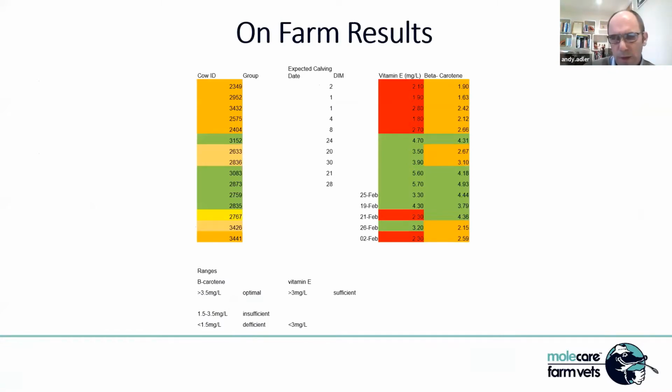And what sort of results do we get? Typical farm. What we would see is around calving time, the vitamin E would be low and the beta carotene would be low as well. And that's not a huge surprise because at calving time, there's an awful lot of stress on the cow. There's a lot of bruising that occurs in the cow. And because there's bruising, you're going to get reactive oxygen species released, which need mopping up by these antioxidants. So the antioxidants are all being mopped up at that point.